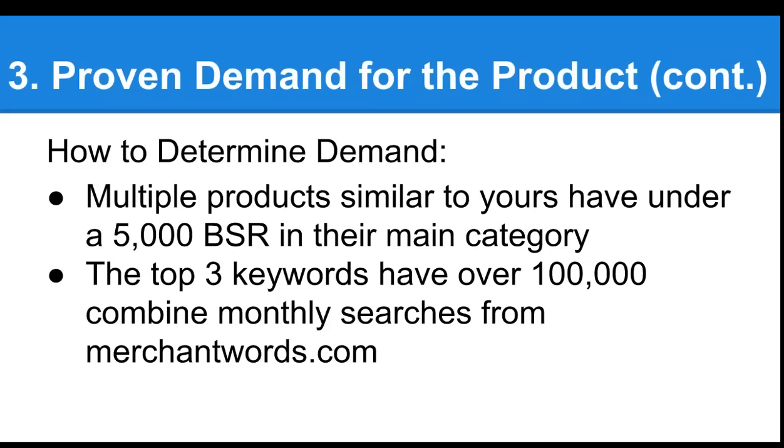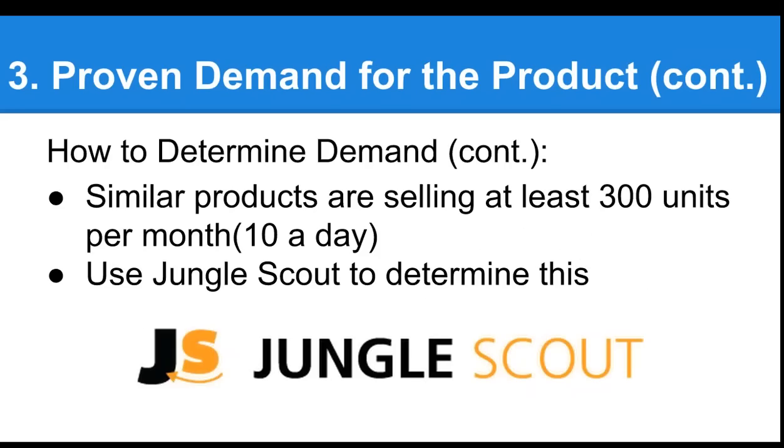Another thing you can use is Merchant Words. Merchant Words is a website that calculates the number of searches that Amazon gets for a specific product each month. You can take the top 3 keywords for your product, head on over to Merchant Words, and if they have over 100,000 monthly searches combined, all 3 of them combined, then that's a good metric to know your product is getting searched for quite a bit on Amazon, and there's more than likely a lot of buyers ready to buy your product.